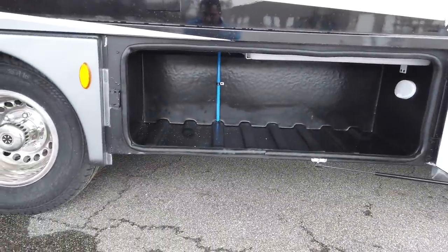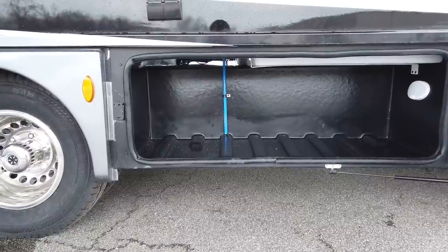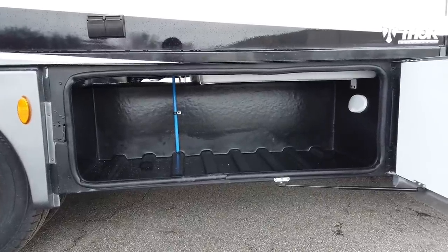All your baggage bays are made out of rotocast plastic. It's a military grade plastic, but it's so nice because you can throw in muddy boots in here after a long day of camping, and at the end of your trip, wash it out with a garden hose. You'll never get any mold, mildew, or rust.